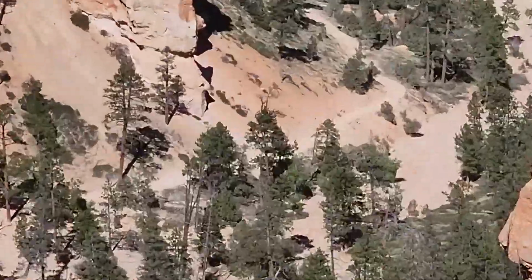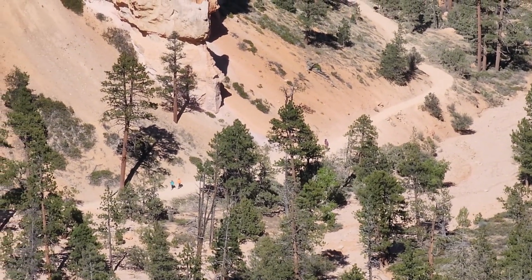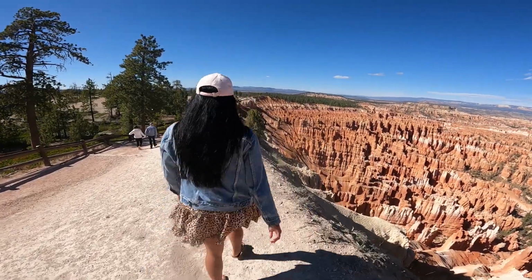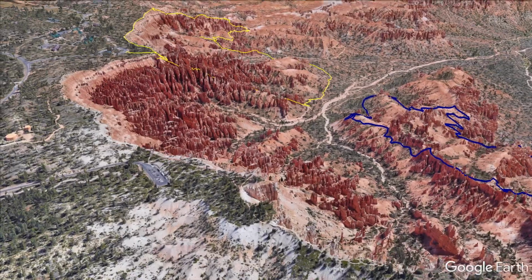To get the most out of Bryce, you can rush it in half a day like we did, but it's probably best to plan 1 to 2 full days to see everything. The temperatures can also be pretty variable, being up 9,100 feet, so make sure you bring a jacket.